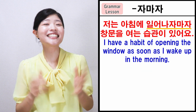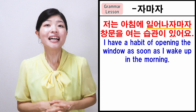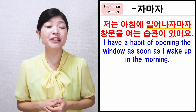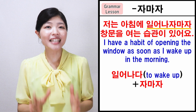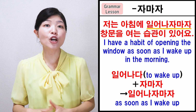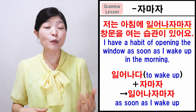Let's look at the next example sentence. 저는 아침에 일어나자마자 창문을 여는 습관이 있어요. I have a habit of opening the window as soon as I wake up in the morning. Here, 일어나다 means to wake up. You attach 자마자 to the stem to make 일어나자마자 as soon as I wake up. It shows that the action of getting up is immediately followed by the next action of opening the window.